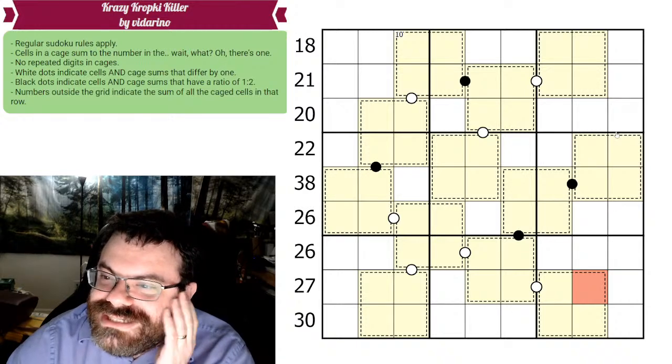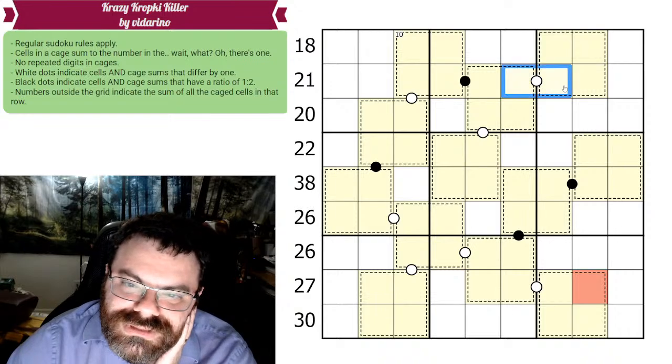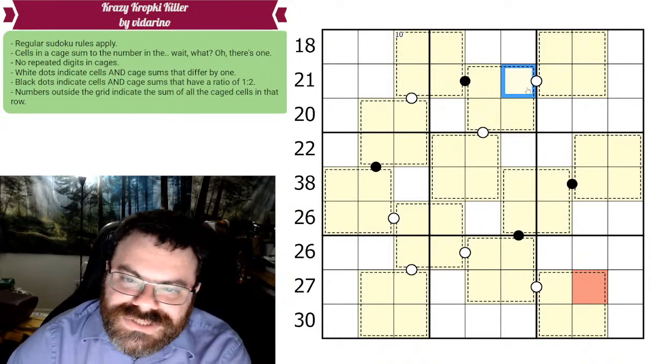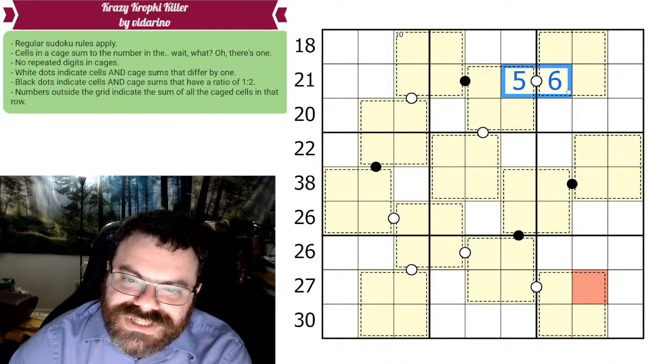Okay, so white dots indicate cells and cage sums that differ by 1. So let's talk about cells first. Cells separated by a white dot are consecutive. Another way to put that is they differ by 1. So if I put a 5 here, this has to be a 4 or a 6. So those cells are consecutive.